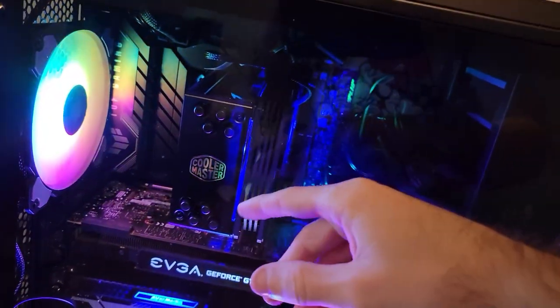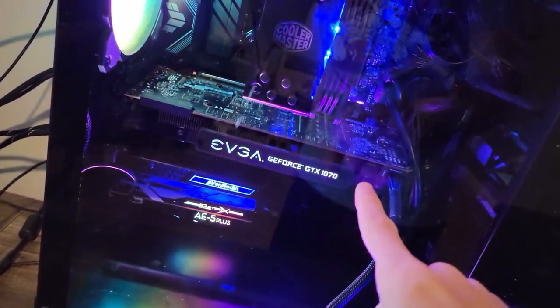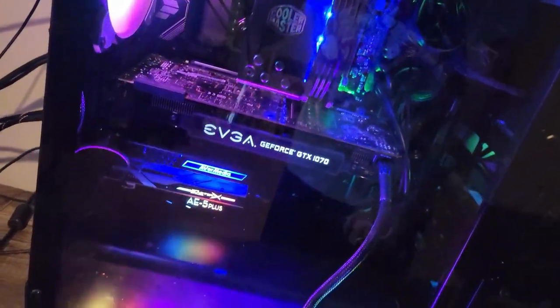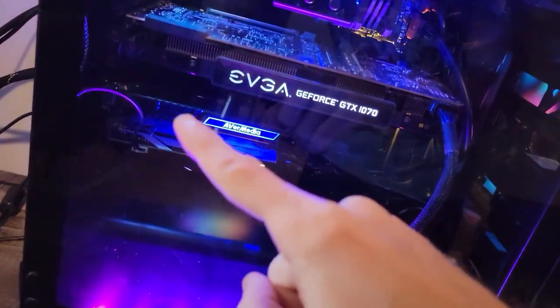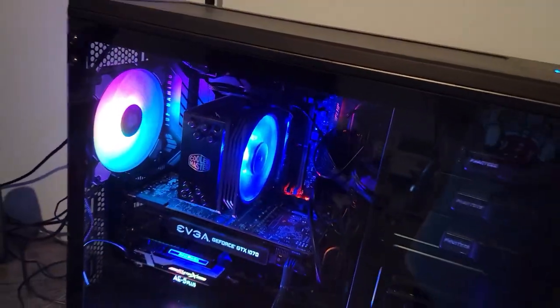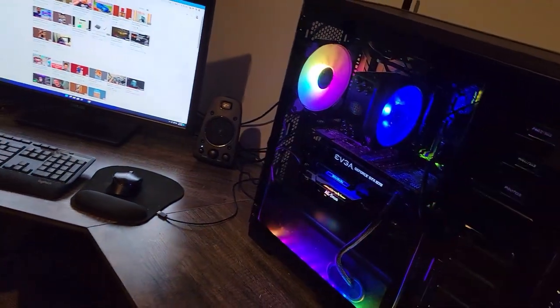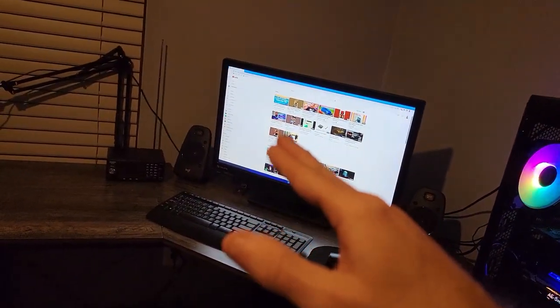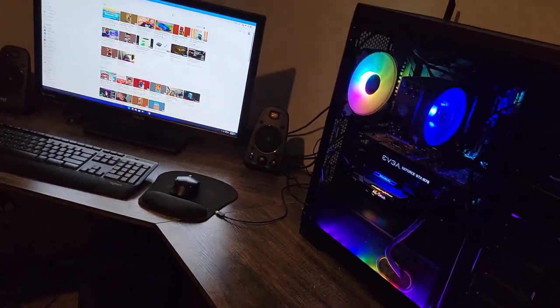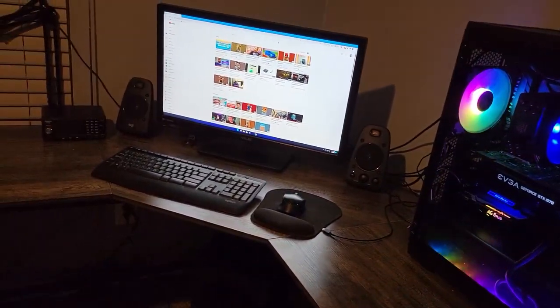Intel i7-12700K. Still have a GTX 1070. Maybe I'll upgrade that eventually. But new capture card and new sound card. So this PC looks really nice. I really like this rig. So that's the PC. Still the same monitor, but everything else here has pretty much been updated and has been new for 2022. So that's really awesome.